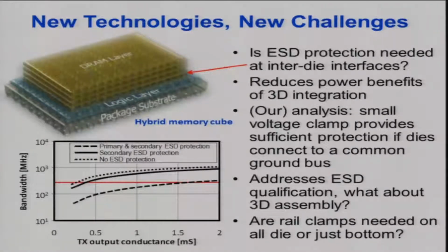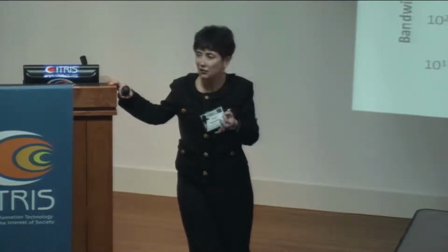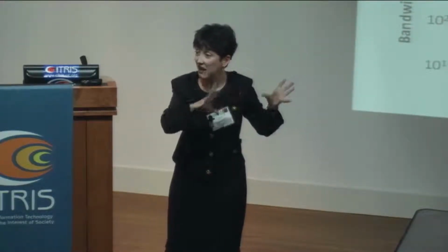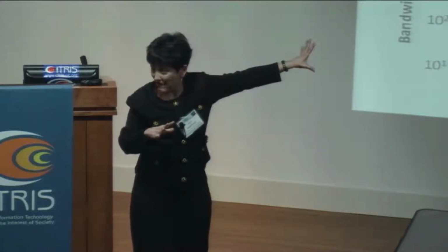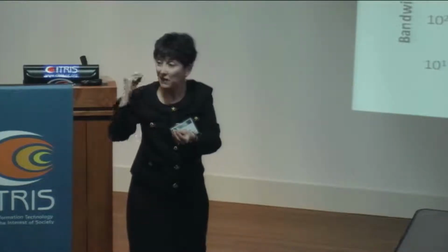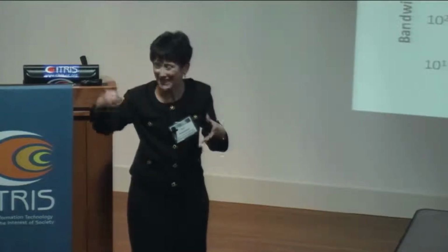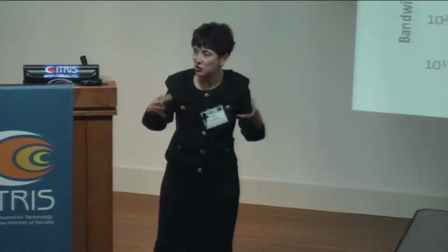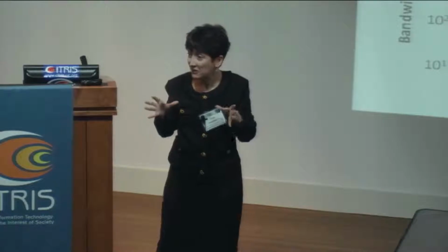Now, those inter-die signal interfaces are of tremendous interest to people working on 3D IC because all of the power benefits of this technology come from those signal interfaces. When you integrate die together in this format, you can send signals between the die without having to drive the package parasitics and without having to drive a transmission line. And that allows you to use low voltage CMOS signaling and save a great deal of power.